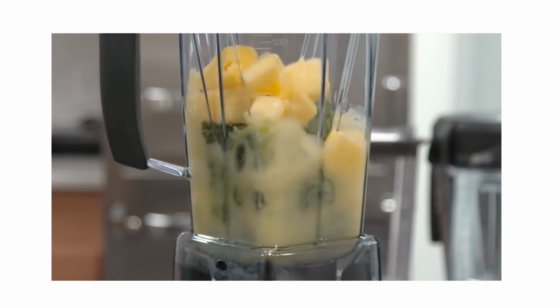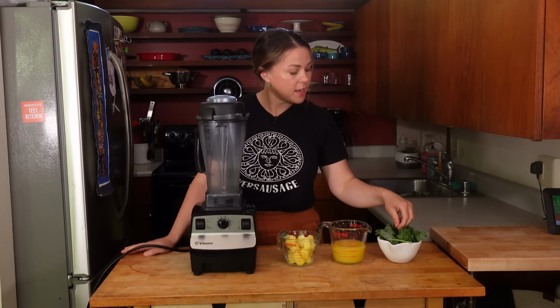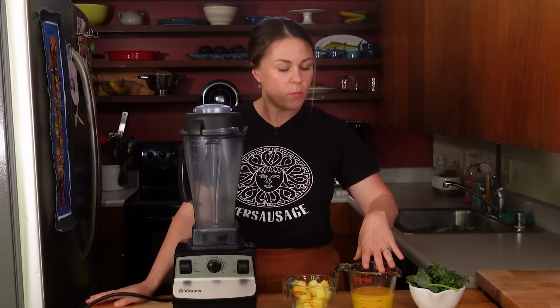We want to see if they can really break something down into a beautifully clean, even green. I didn't take the stems out of the kale, to make it work a little harder and see how that goes. And then we also use orange juice to keep everything nice and liquidy and mixing.